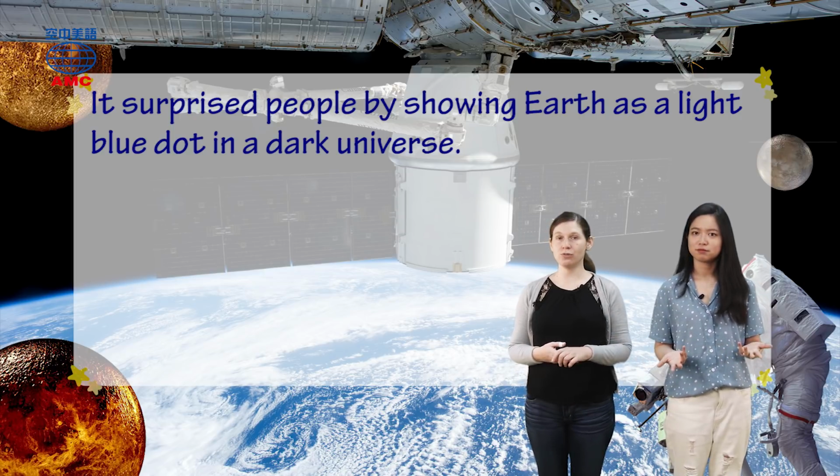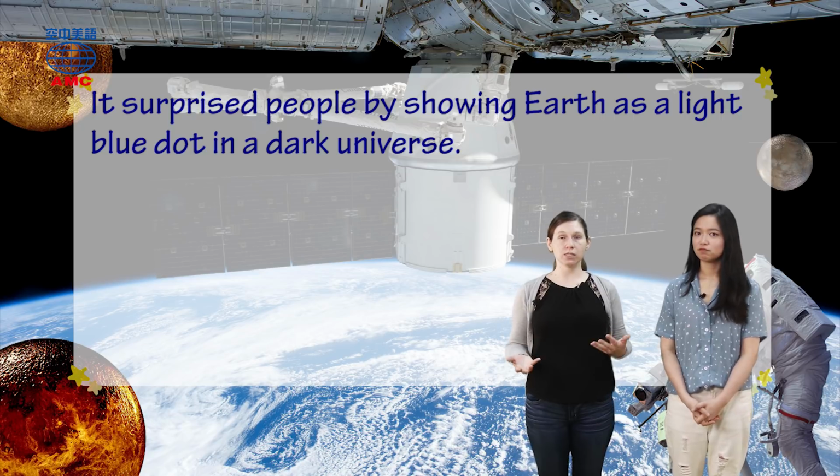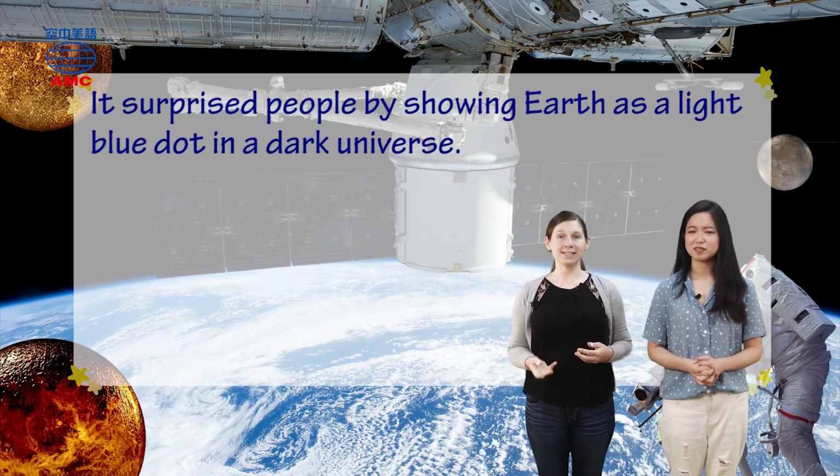So why did the photo surprise people? Well, of course, the universe is so large, right? That you would think that 6 billion kilometers away, it would be really hard to see it. Yeah, it's very far. Exactly. Well, what is the universe?